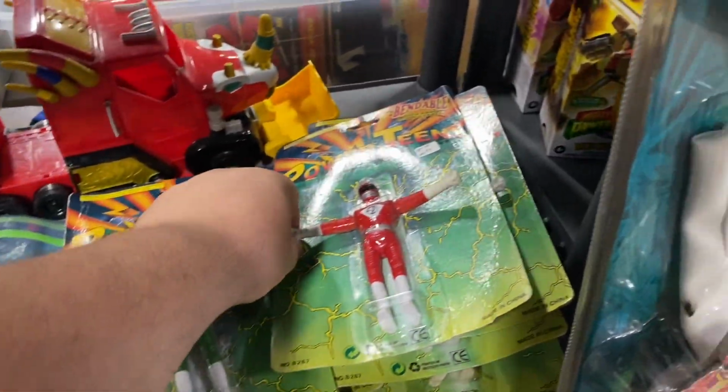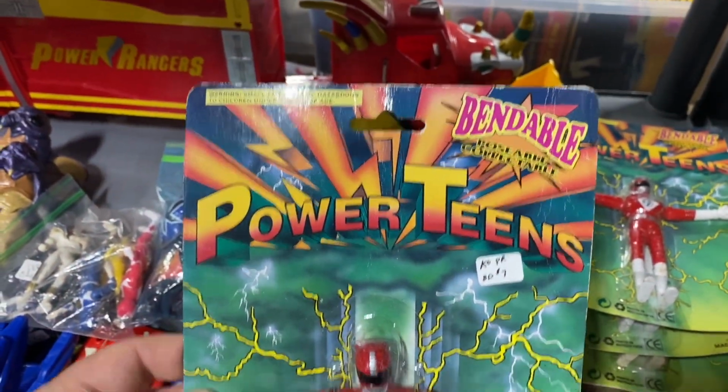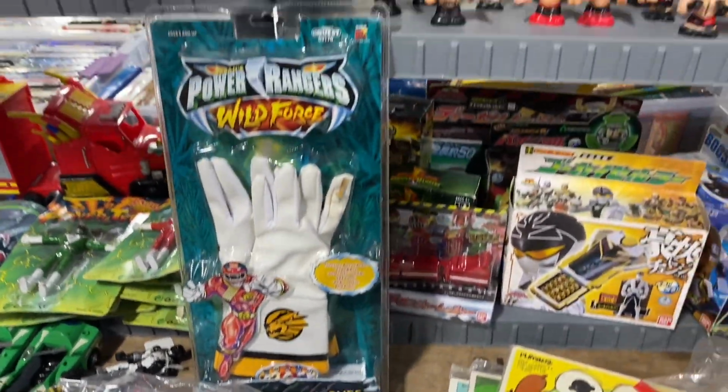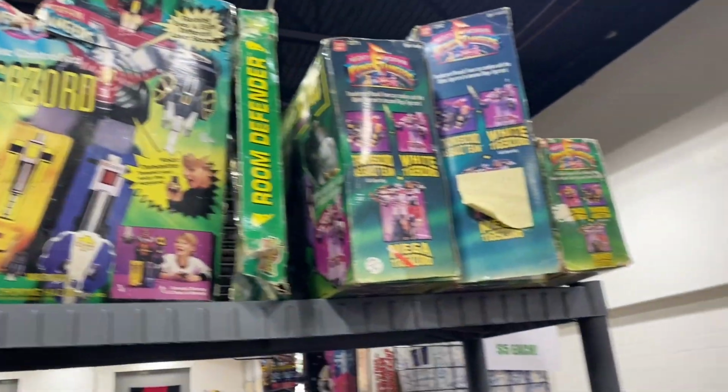Hey, you got some bootleg Power Rangers. Sentry, there you go, man. Come get these boys. $7. Some gloves. And rounding out the booth with more Power Rangers.